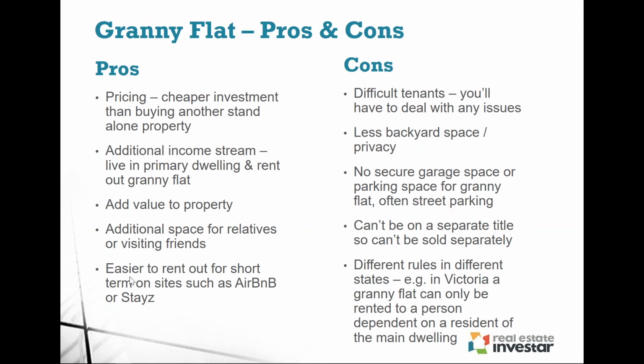No secure garage space or parking space for the granny flat. So like I said, that previous floor plan is quite unique. Usually the tenants living in a granny flat, it's going to be off-street parking. And again, if you've got one in a great location close to the city, off-street parking is usually going to be difficult to find. And it could be expensive if you're going to need to get a parking permit.